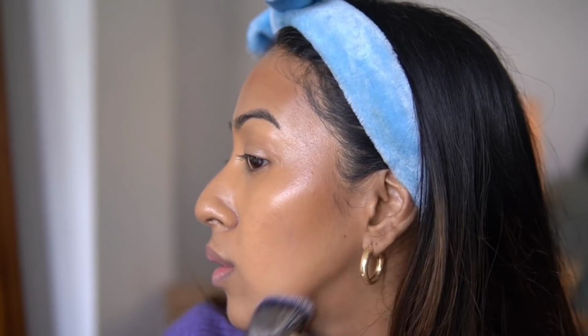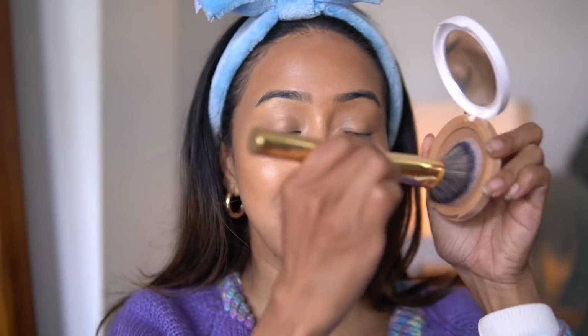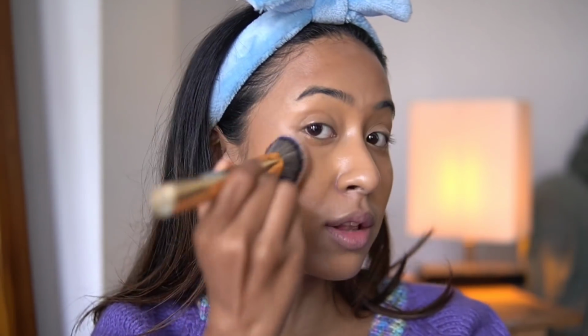So to set the contour or the bronzer, I'm going to go in with this Nykaa All Day Matte Compact Powder in the shade 08. This is the darkest shade, so I'm just going to use this as my natural bronzer. I love using this shade because I feel like it looks super natural on my skin tone.